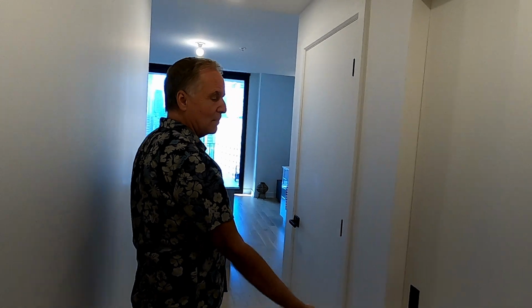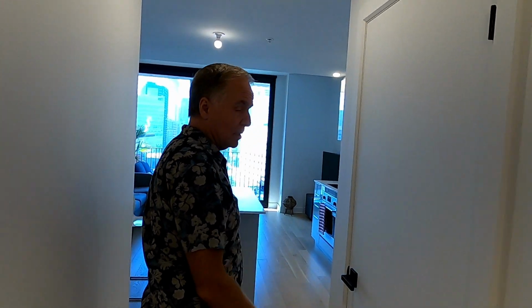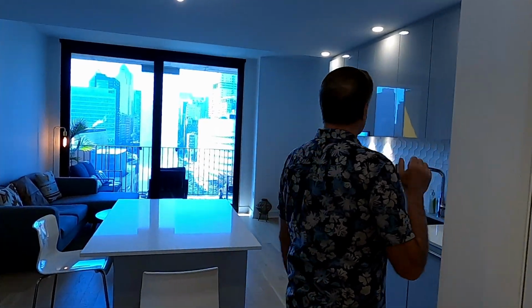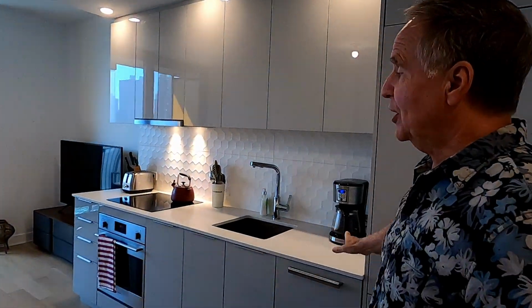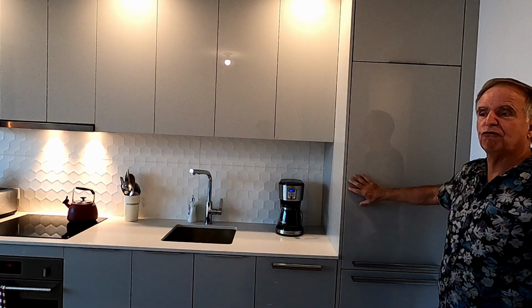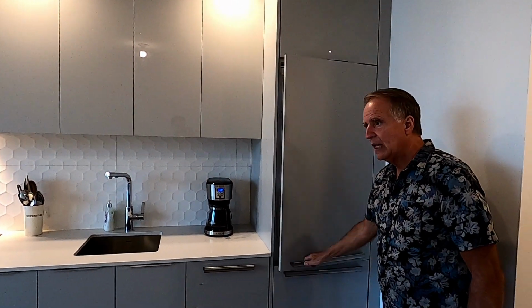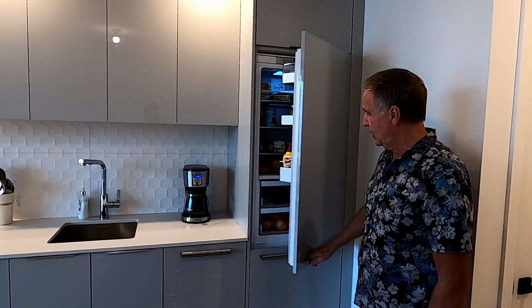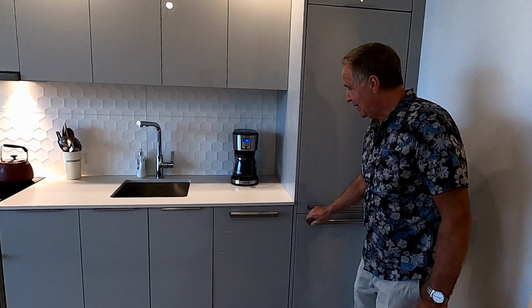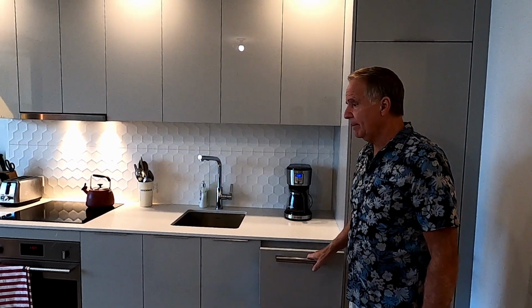This is the front hall closet here. Not much to see. We keep our shoes and jackets and things like that. I'll show you what's in there in a minute. Come out into the kitchen. And the kitchen has an integrated fridge and dishwasher. So this is the fridge on top and freezer down below. And then the dishwasher's over here.